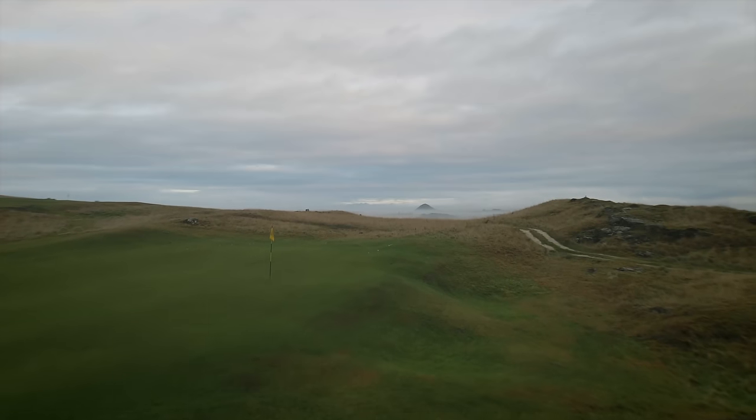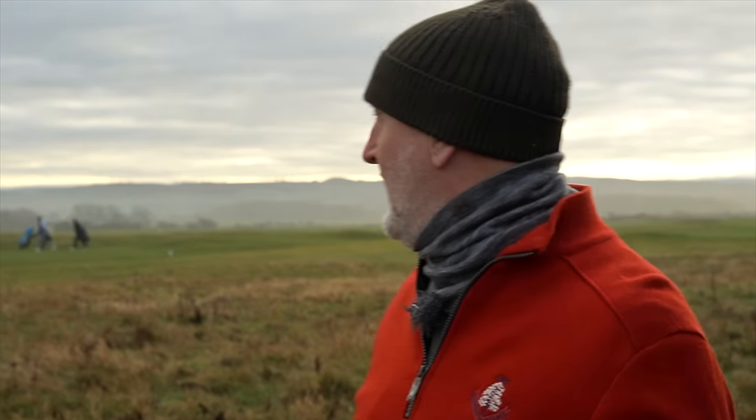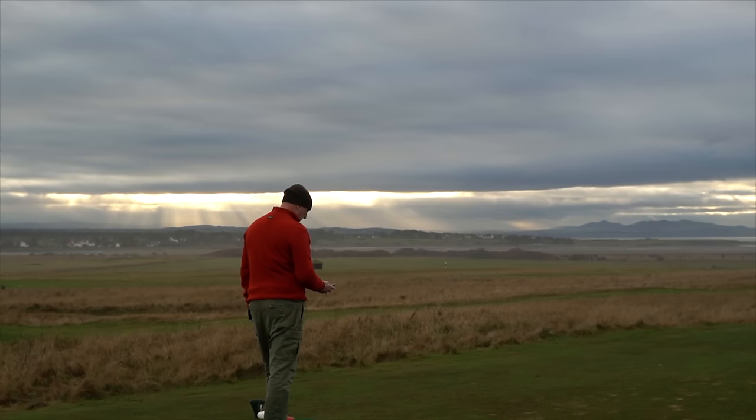Right, I'm going to start things off on a course that, you know what, I've played virtually every course in this area, but I've not played this one. There's a lovely little mist hovering over the golf course, and let's go and see what Gullane number 3 has to offer.